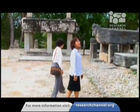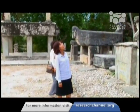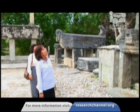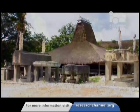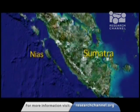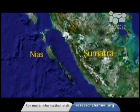Sumbanese villages have a very distinctive style. In the center of each village there are stone slabs that anthropologists call megaliths, burial places for distinguished ancestors. Surrounding the megaliths are tall thatched houses for the clans. Sumba is located in one of the more remote regions of Indonesia, far to the east. About 1,500 miles to the west, at the other extreme edge of the archipelago, there's another island where the villages look very similar. This is Nias.